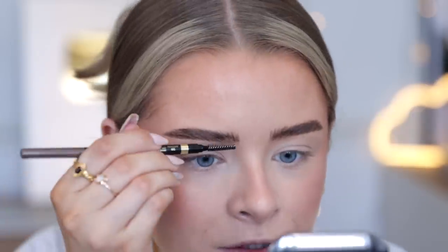And then I'm just going to use a bit of the Anastasia brow pen, which is good, but it's just got nothing on the NYX one. Oh, and I've got the shade Soft Brown. If NYX ever discontinue their brow pen, I will riot. I think my brows look a bit too blocky now.